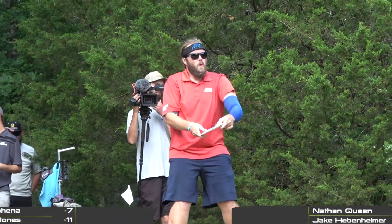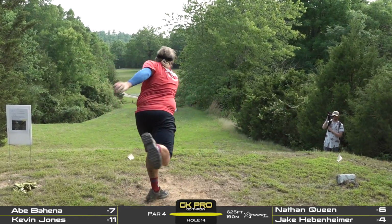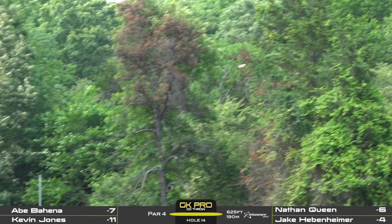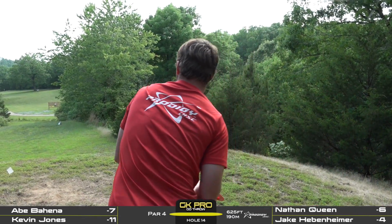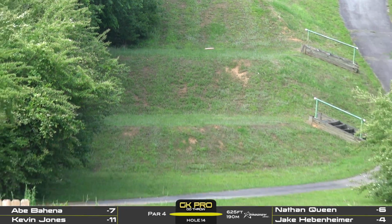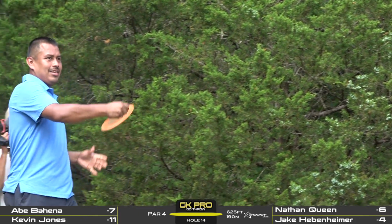I agree. There's plenty of room to the right, so if you want to bail out, there's plenty of room out there. And that is where Nathan's going. He's running out there, but there's nothing wrong with that. Wide open, and especially for a lefty, he'll be able to swing something in from there. Yeah, just another hyzer. You're opting for the forehand. The flippy D2. Just not even messing with the OB left. I think that's a great play. I'm loving it. I'll go flick from there.